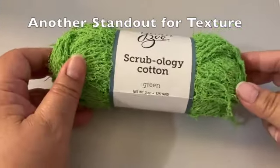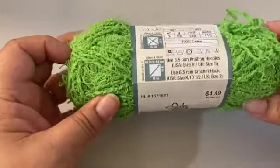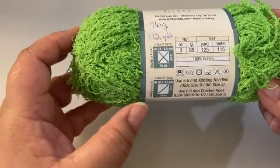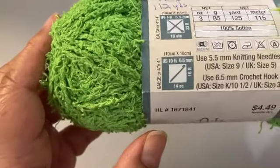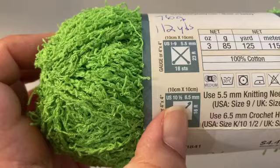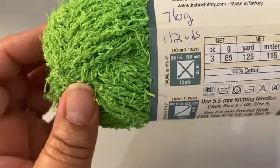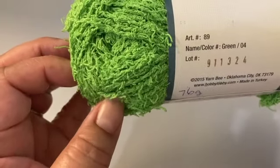The other thing that came to mind on the topic of textures is scrubby yarn. Here I have Yarn Bee Scrubology, and it is a 4-weight 100% cotton. Here it calls for a 6.5 millimeter hook. I will use a 7 millimeter today, my Prim 7 millimeter hook.